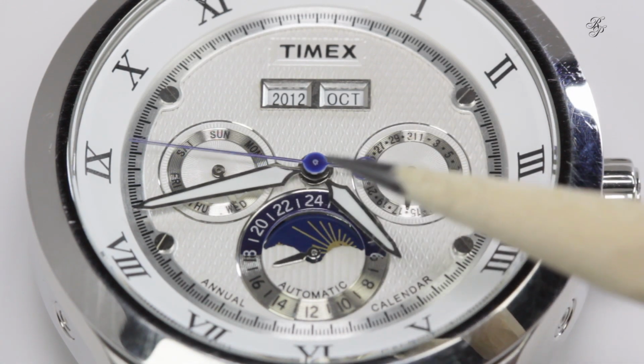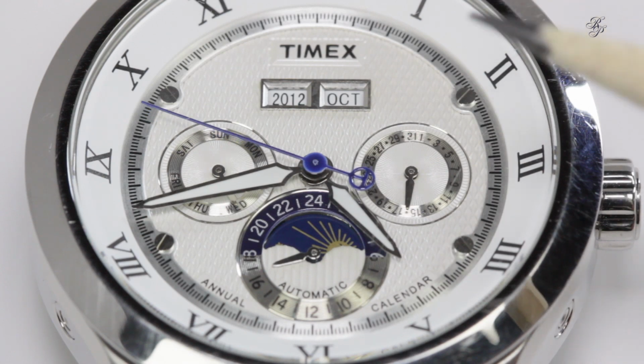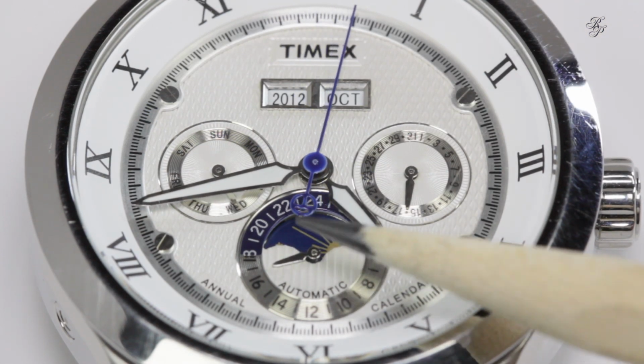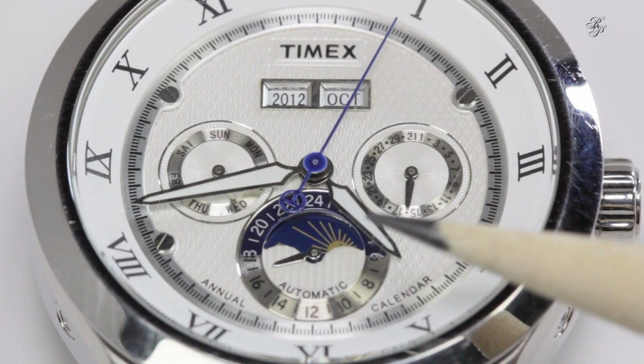The hands are easy to see. The second hand is easy to see. I love this touch where they show the sun and the moon, and it's really neat. It's a really neat touch.